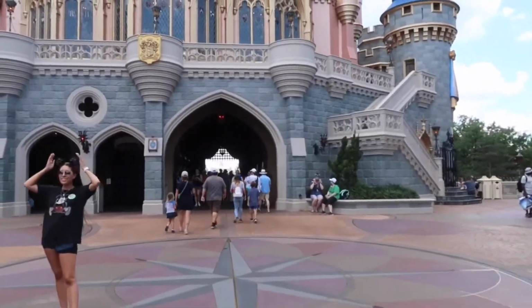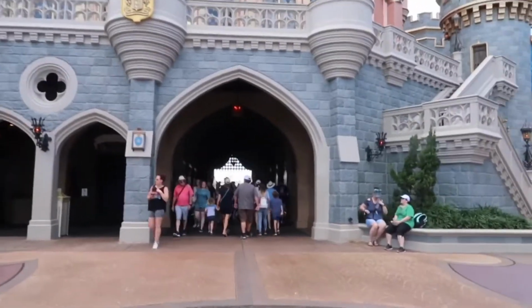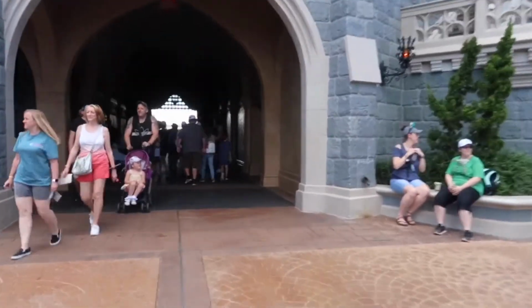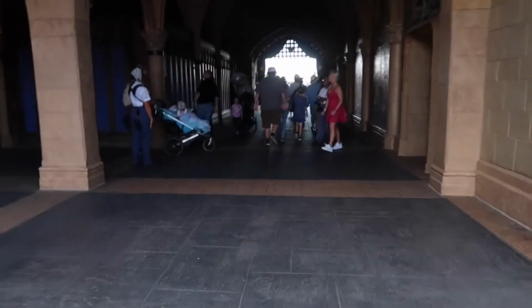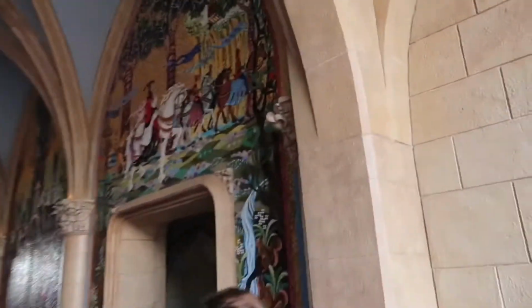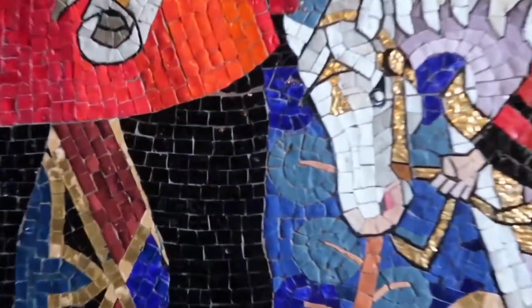Very often we can walk straight through the castle, because a lot of times they've got it closed off because they have a show on, don't they, on the stage. Yeah, the show's on, parades and all different things. So it's not very often you can get to see this. All these mosaics, tiny pieces of tile.